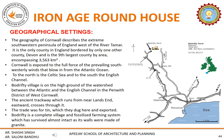The geographical settings. The geography of Cornwall describes the extreme southwestern peninsula of England, west of the River Tamar. It is the only county in England bordered by only one other county, Devon, and is the ninth largest county by area, encompassing 3,653 square kilometers. Cornwall is exposed to the full force of the prevailing southwesterly winds that blow in from the Atlantic Ocean. To the north is the Celtic Sea, and to the south, the English Channel.